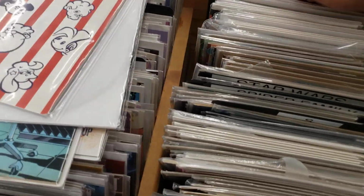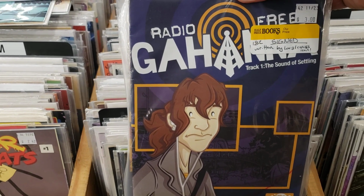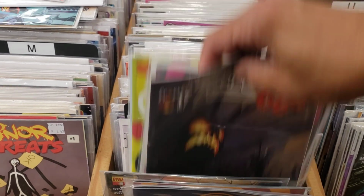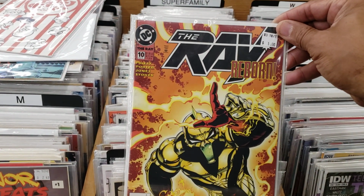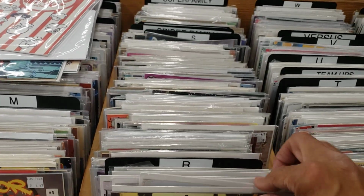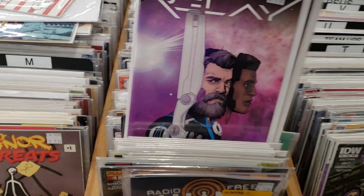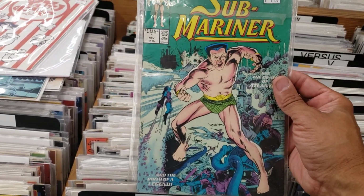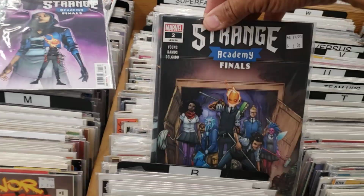Okay. Radio something is signed by a local artist. Red Sonja. 666, that's wild. Radio Gahana. Oh, that's cool. Raven. Submariner, number one. I'll grab that since it's number one. Strange Academy Finals. Number one. Number two.